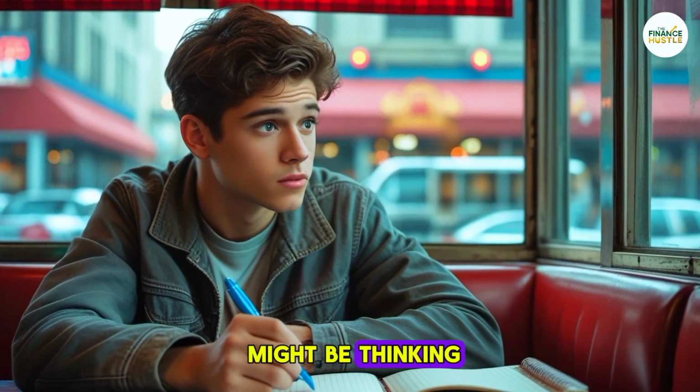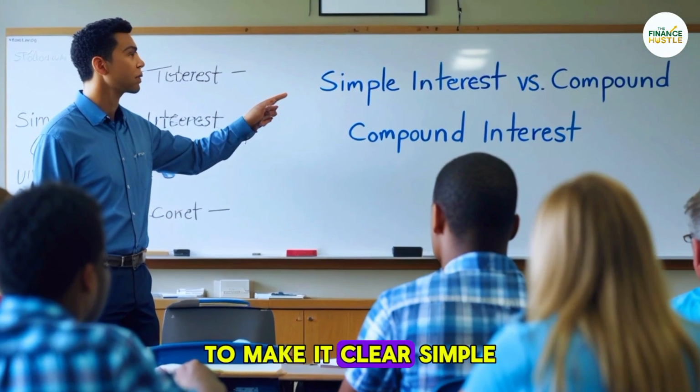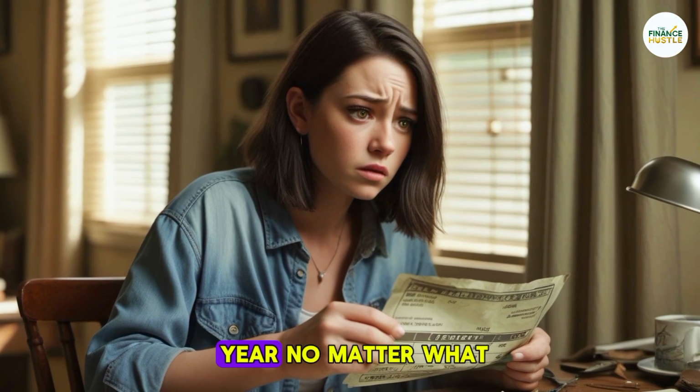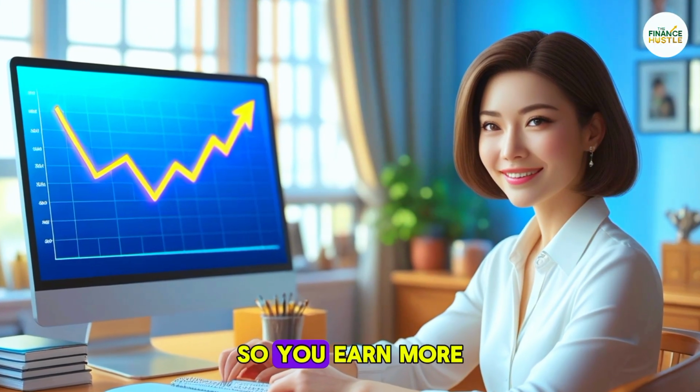Now you might be thinking, how does this work in real life? Let's talk about simple interest first to make it clear. Simple interest is when you earn the same amount every year. If Sarah had simple interest, she'd get $50 every year, no matter what. Compound interest, though, keeps adding the interest to your total, so you earn more each year.